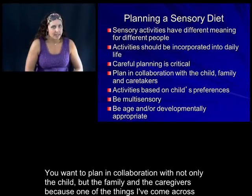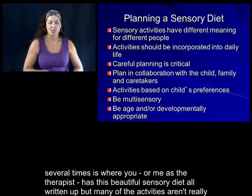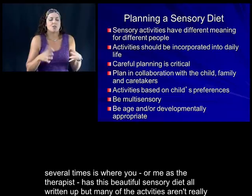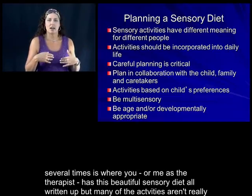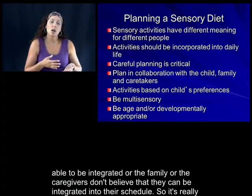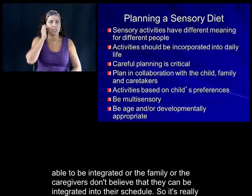You want to plan in collaboration with not only the child, but the family and the caregivers, because one of the things that I've come across several times is where you, or me as the therapist, has this beautiful sensory diet all written up, but many of the activities aren't really able to be integrated, or the family or the caregivers don't believe that they can be integrated into their schedule.